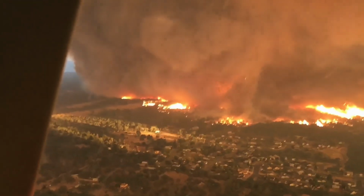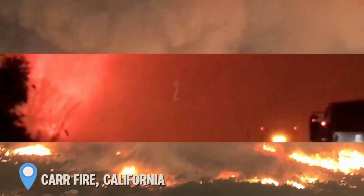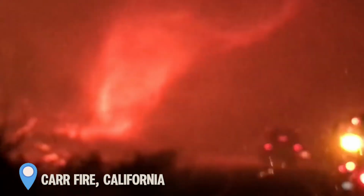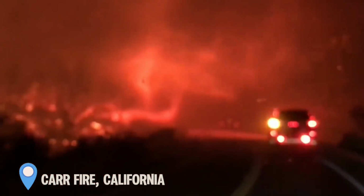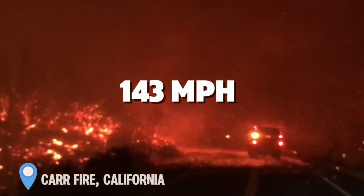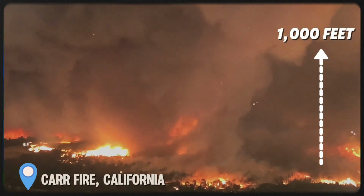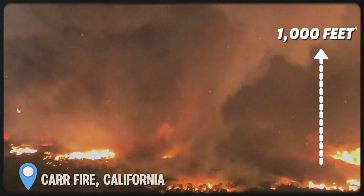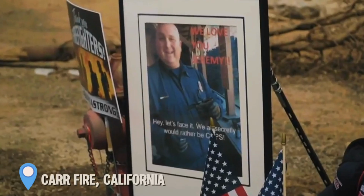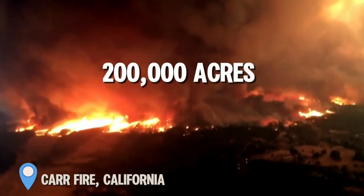Yet another astonishing incident occurred in the 2018 Carr Fire in California, which witnessed one of the most powerful fire tornadoes ever. This firenado was powered by 143 miles per hour winds and sent debris flying over 1,000 feet high into the air to form a killing storm of fire and ash. It claimed several lives, including a firefighter, and incinerated more than 200,000 acres.